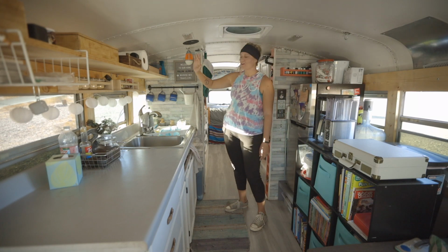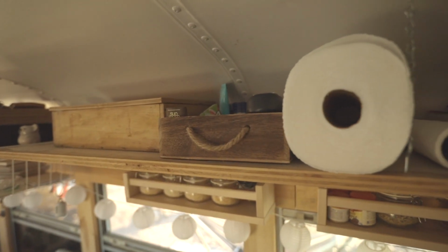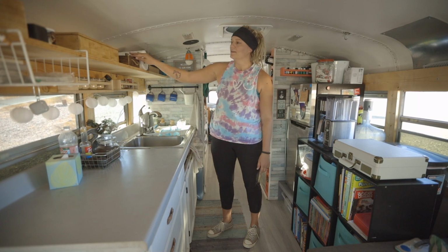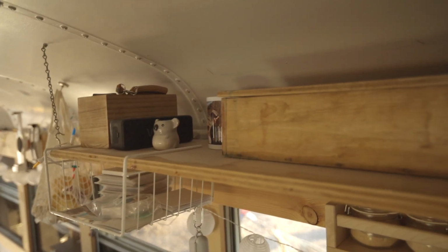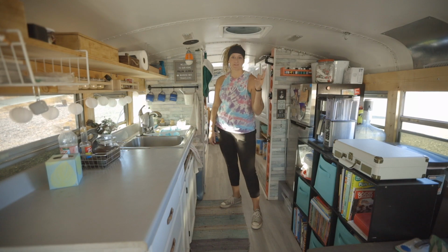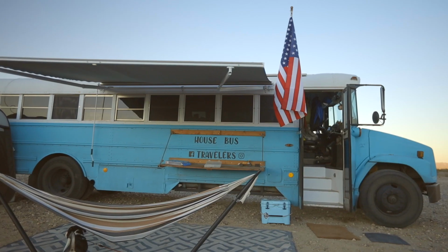Up here we have all of our toothbrush supplies and stuff, Will's vitamins, some cookbooks, the daily stuff that we use like sunscreen, gum, water thing for the plants. And this is just our daily sunglass wallets, stuff like that that we use all the time. We want it easily accessible, so it just sits up there in little containers. And all of this stuff is used as well from Goodwill, Salvation Army, wherever we could find it. So that's our kitchen.